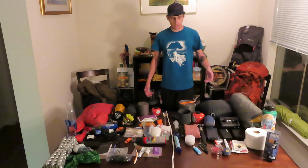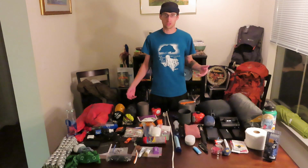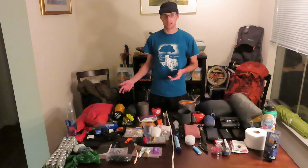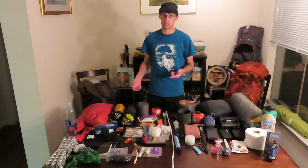So that kind of covers everything. I would really recommend bringing out all your gear and separating it like this, things you need versus things you want. It'll really help you figure out what you actually need out on the trail, and you can leave home anything you're not going to use.